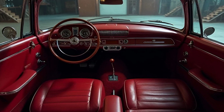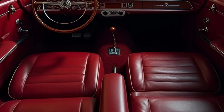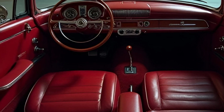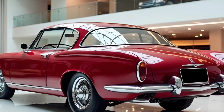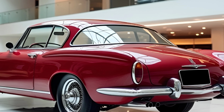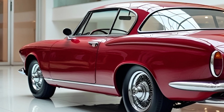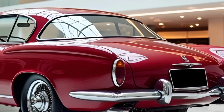Despite being a performance-oriented coupe, the Isabella remains comfortable and refined. The seats are ergonomically designed with memory and massage functions, ensuring a luxurious driving experience. The ambient lighting, inspired by the warm glow of classic cars, adds to the cabin's sophisticated atmosphere. The advanced AI-powered infotainment system learns the driver's preferences, adjusting settings automatically for a personalized journey.